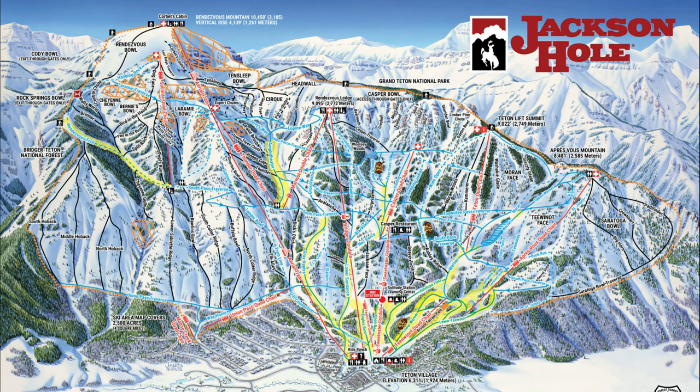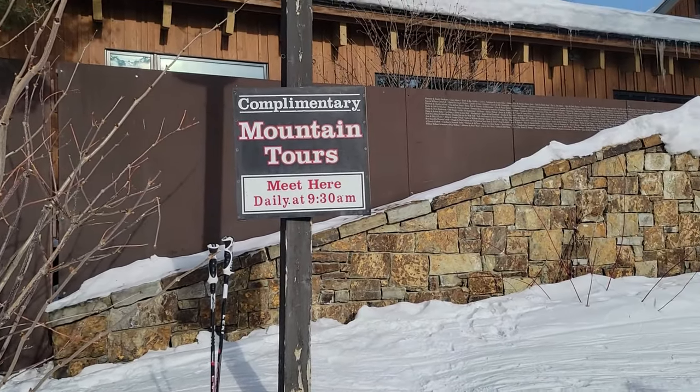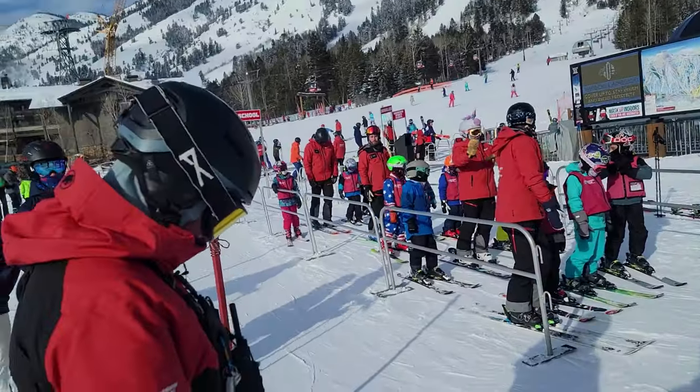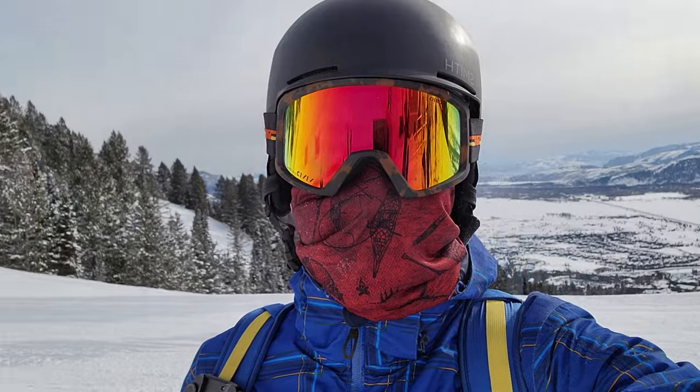I was a little unsure of where to start at Jackson Hole, so I was very happy when I saw a sign for complimentary mountain tours. The tours started at 9:30 and went to noon. Alex was my guide, and he gave me an awesome overview of the resort.